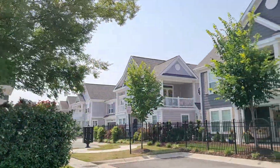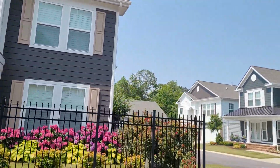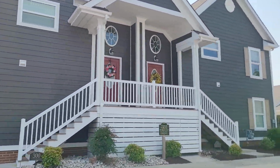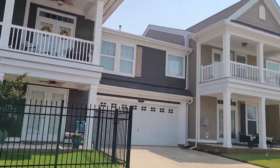But these were all built in 2016 to 2021, so they're pretty new. They've got a cool look to them. And this is right down at the end of the road that has all the big waterfront mansions on it. So, you leave this community and you're hit with 7,000 square foot homes right off the bat.